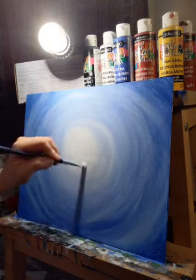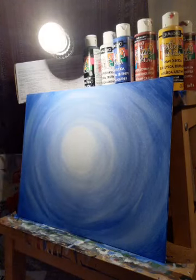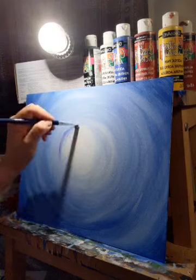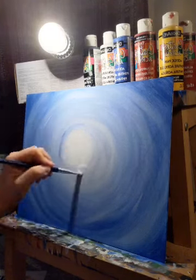You can just let it dry and just chill out, but just don't eat your paint colors or your paint. Don't drink your paint water. Just don't do that.